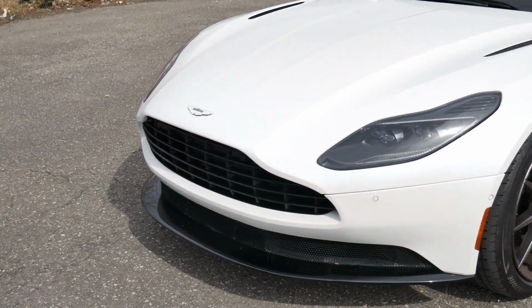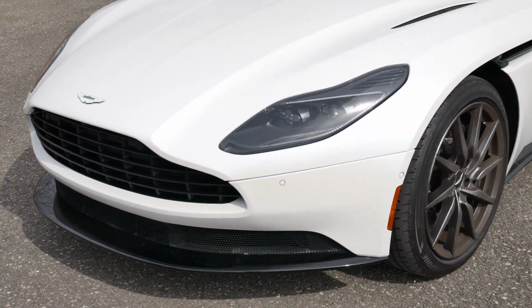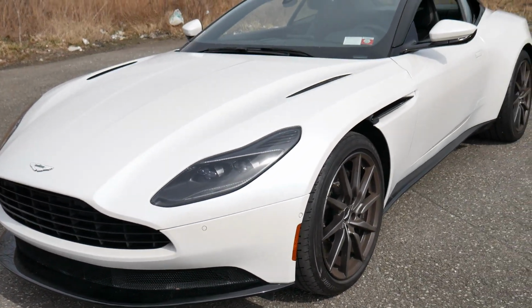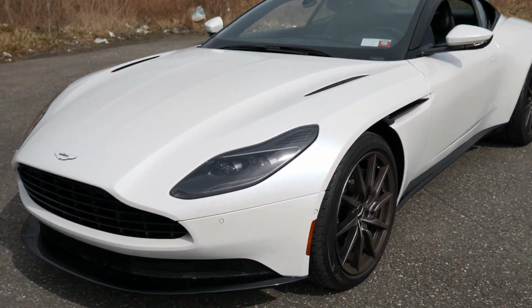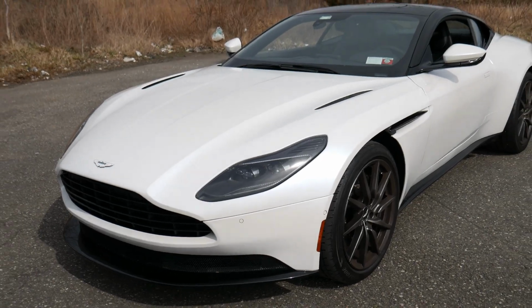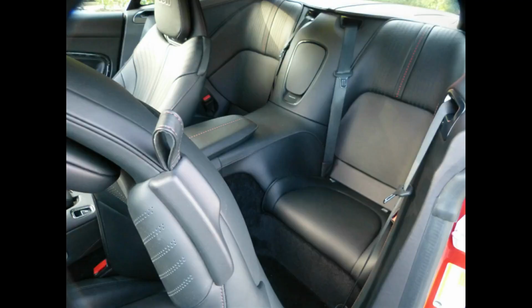The starting price for this car is $210,000, but as this car sits, it costs $260,000. You have probably noticed that so far I have been focusing on the pros of this car. Is there something negative about this car? Yes, there is. The rear seats in this car are very small. If you are Kim Kardashian, there's no way you're gonna fit in that seat.